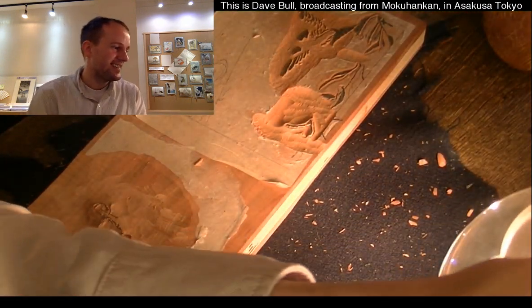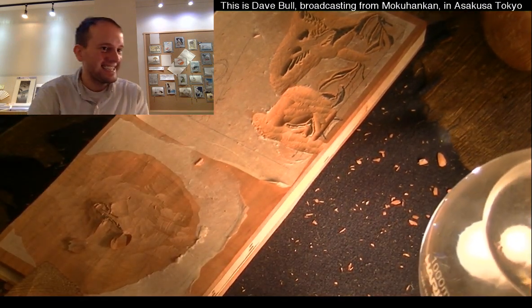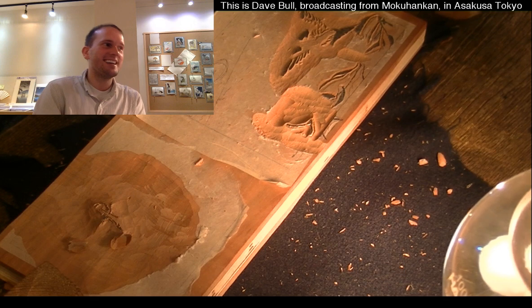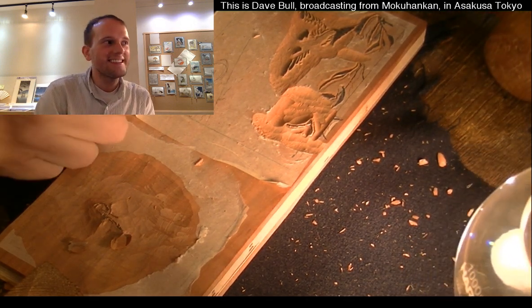When you figure where those technologies are going, small tight circle, right? Small tight circle. Is that what it is? Who's that? No, that's me. It's printing. Yeah, that's the printing. We've got to get those t-shirts. It's got a Mokuhankan logo on the back, and on the pocket it says small, tight circle.